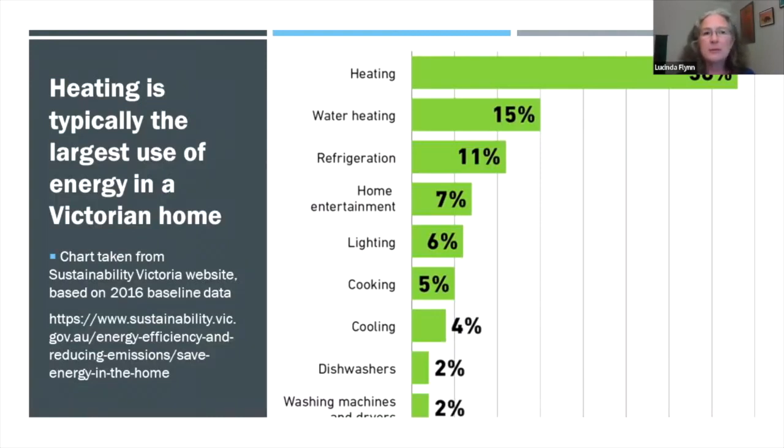So before we begin, I wanted to show you this chart from Sustainability Victoria. It shows that heating is by far the largest cost of all the energy we use, and water heating is the next one. So that's why most of this presentation has a slant towards keeping heat inside and being energy efficient with heating. And that's just because it's such a major factor for us.